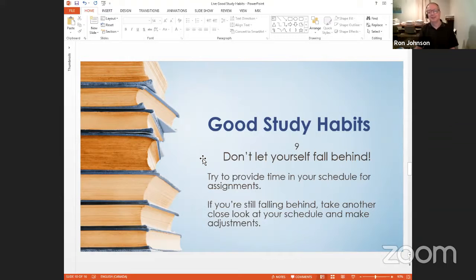Procrastination. And you don't want to fall into that trap, because all of a sudden everything starts coming due at once, and next week the teacher sends a lot more work than you thought you were going to have. So try to provide time in your schedule for assignments. If you're still falling behind, take another close look at your schedule and make adjustments. So it's all, again, about scheduling, but it's also about sticking to it, to actually implement it. In fact, all of these tips are about implementation. If you don't actively use them, they don't work.